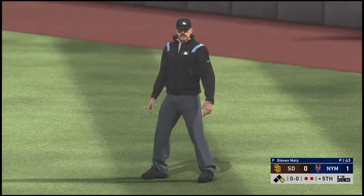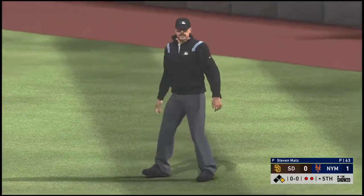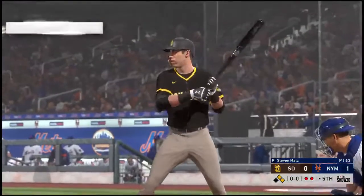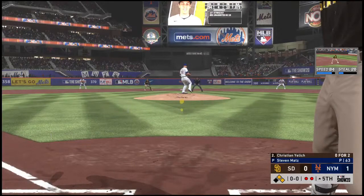Now here's a check swing, and they appeal down to first. No swing, so that's ball 4. And here's Christian Yelich now, as he'll look to bring home that tying run from second with a base hit into the outfield. Trying to hold the lead.